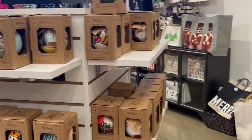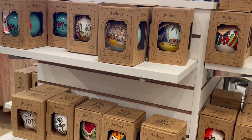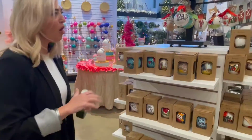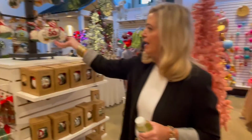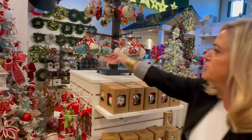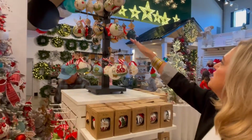So many people collect unique ornaments. This looks like it could fit right in with this display here. That's exactly what this is, Danny. So these are all of the different, anything you can imagine. We've got Number One Dad. We've got Bless This House. We've got Baby's First Christmas. We've got a doctor ornament. Oh, wow, yeah. We've got nativity scenes.